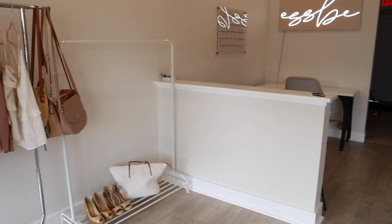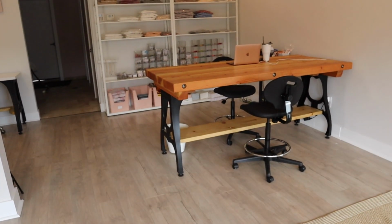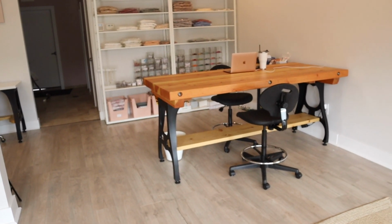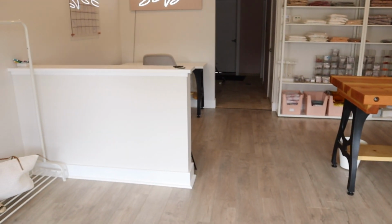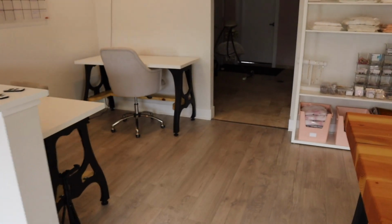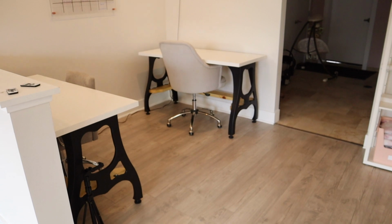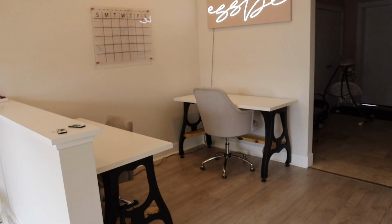And then there is this half wall. You guys probably saw before that we had two half walls, but there's a table there now. We took that half wall out and repaired everything. So we still have this one half wall, and we have 2 desks over here, which the table legs were made by my dad. And then the tabletops are IKEA.